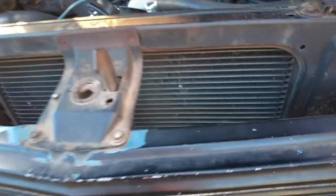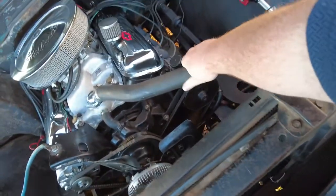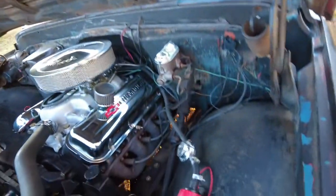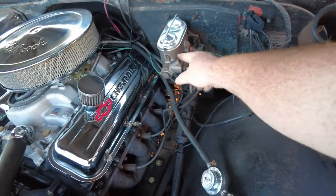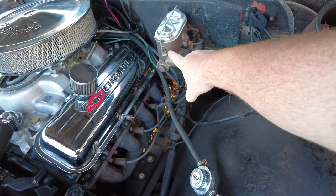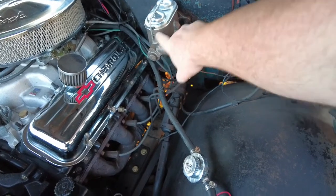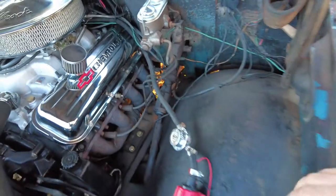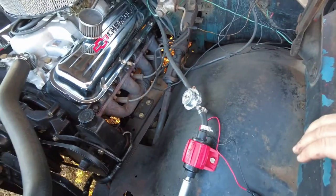The radiator looks in really good condition. The hoses are all in good condition. I mean, everything's new under here. That's what I'm saying. Even the brakes look, I mean, that's new. They don't still look like that after 54 years. That's new. You know, those lines, that's looking good.